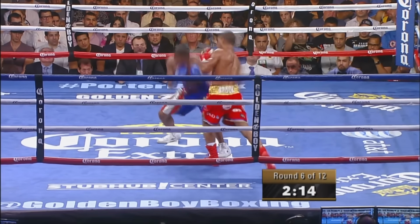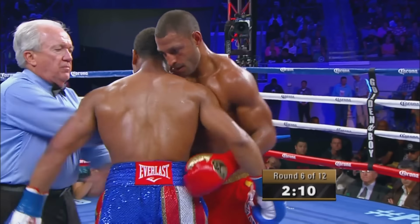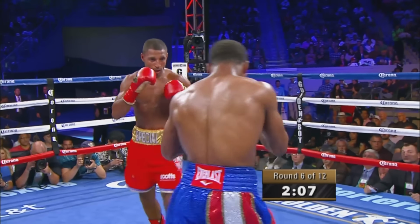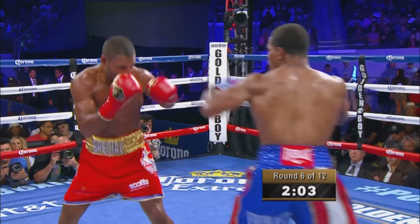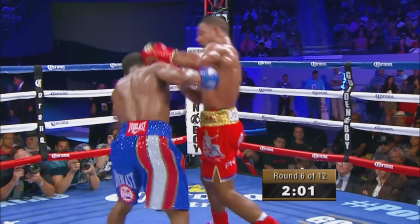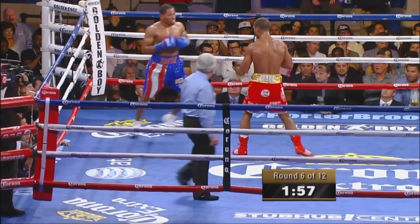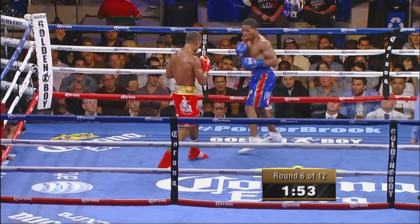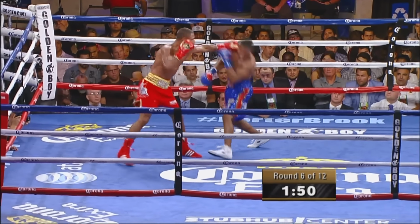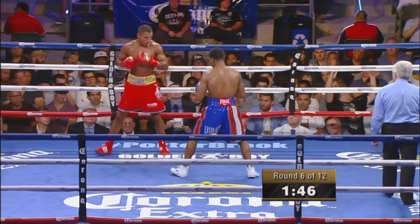Well, Brook was saying, wasn't he? If he needs to get involved in a war, that's what he's going to do. And I think that time is coming, because we're in round six here. Even though he's having moments of success, the perception is that Porter is bossing this. And Brook has got to do something about that. Brook has got to make something happen.